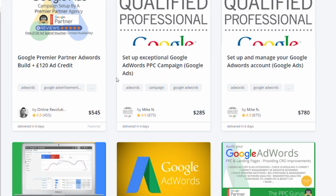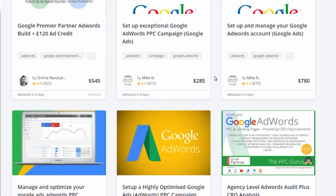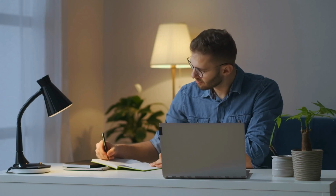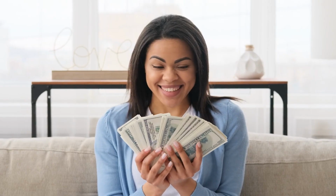For example, this person I found is offering this amount of money for a Google Ads expert. Then there's this person who is offering this amount of money. And then there's this person who will pay this amount an hour. And these are just a few of the total offers I found on PeoplePerHour relating to just Google Ads. So while you may spend a small amount of time studying a few things here and there, that information is quite important online and may help you earn a lot of money.